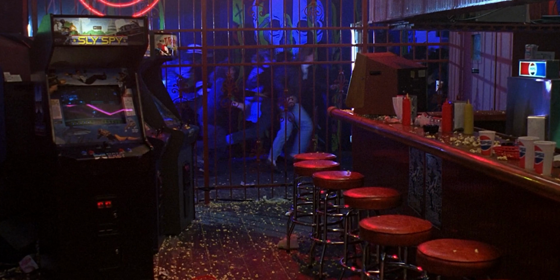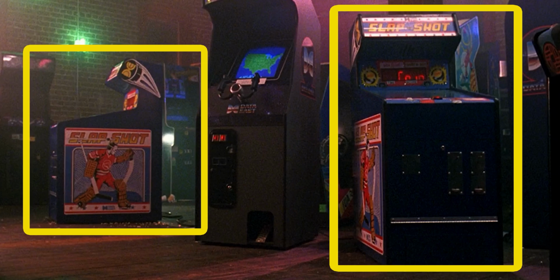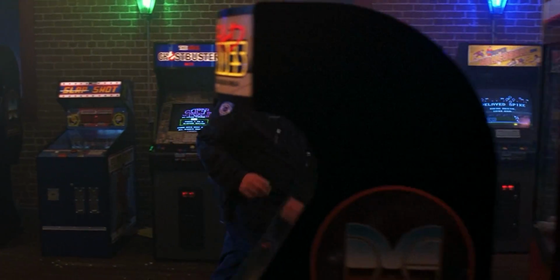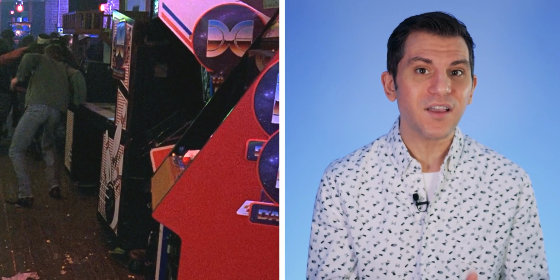There's Bad Dude, Sly Spy, Vigilante, Heavy Barrel, and a bunch of Slapshot arcades. Now, these cabinets actually all have one thing in common. They're all games that were published by Data East. This arcade is entirely branded with Data East to the point that they've covered up what is clearly a Konami logo with two huge Data East stickers.